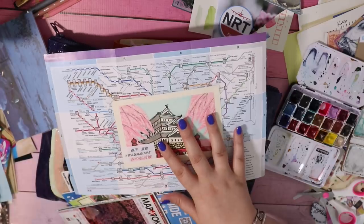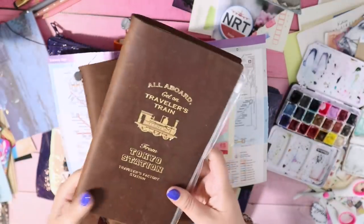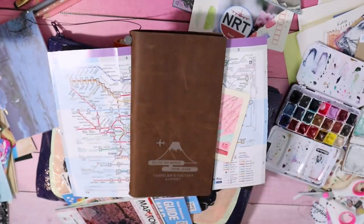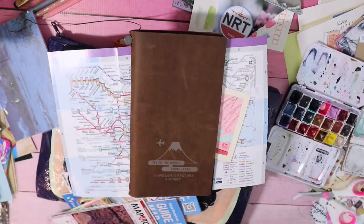I also want to take photos of things like these to make feature tip-ins. If I was to photograph it like this, I would cut out the traveler's notebook and tip it into the side so it was a tip-in like that. I have lots of stuff that I... where have I got?